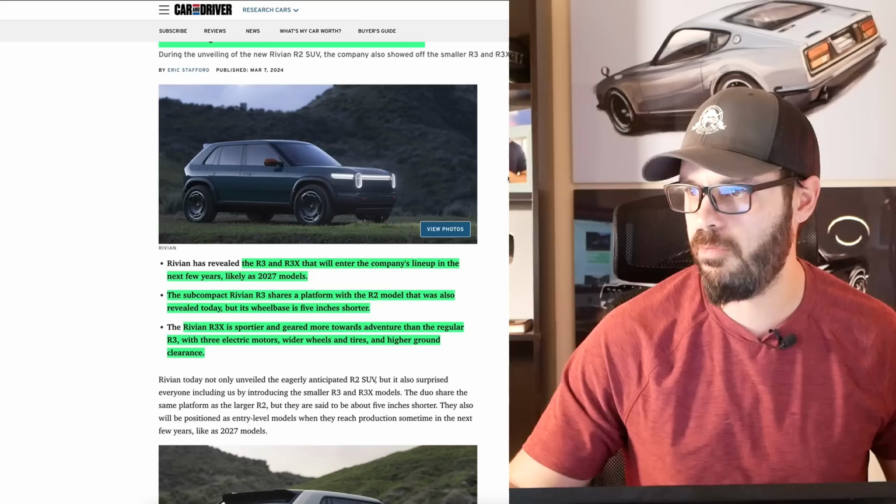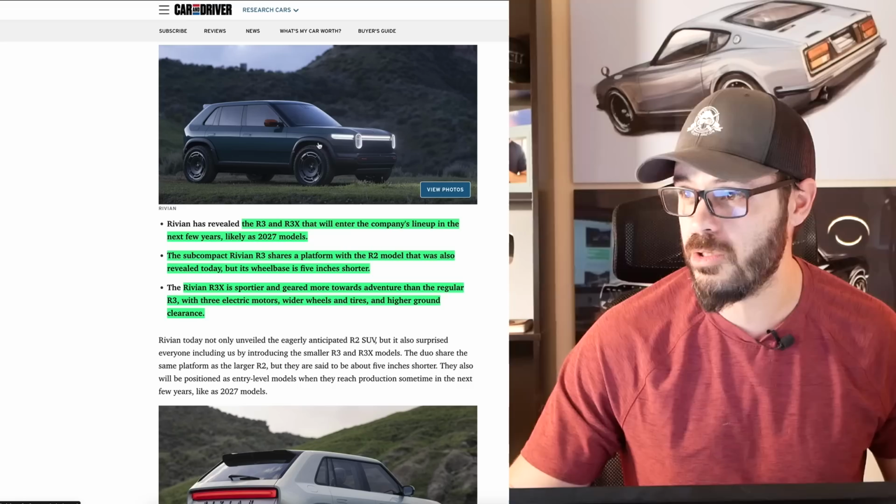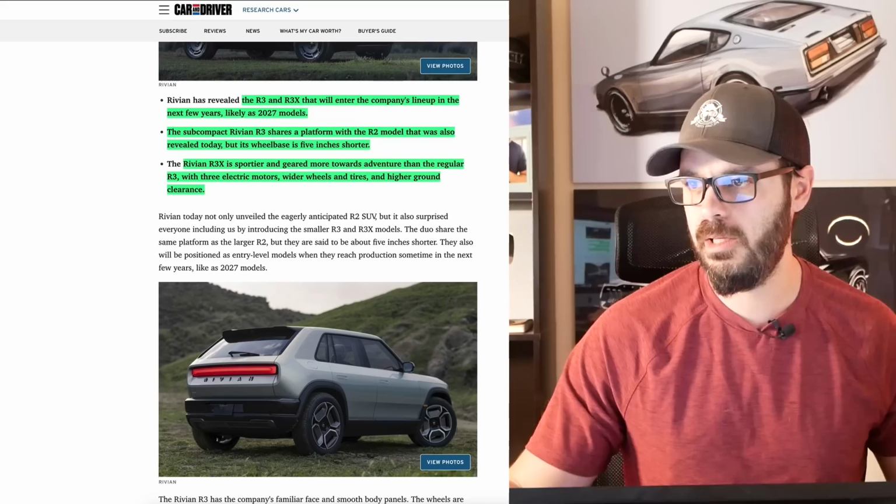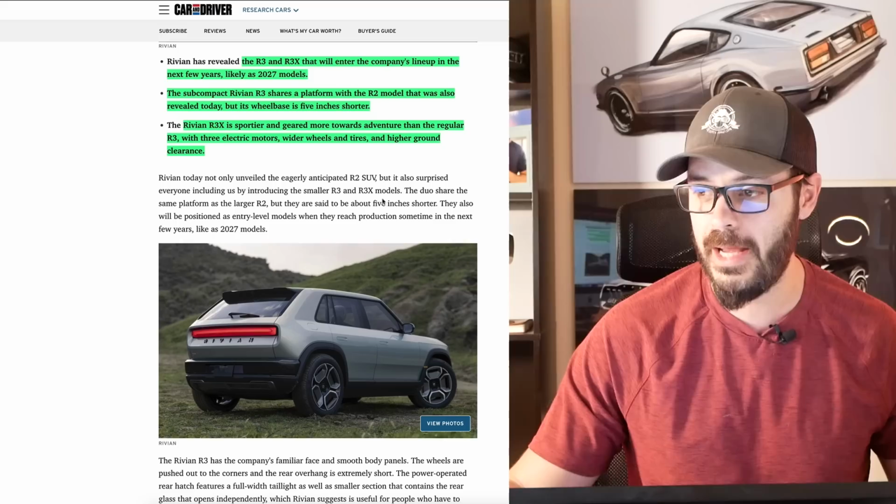So with that said, let's first of all quickly have a look at some of the specs for this car. The R3 and the R3X are entry level electric SUVs. I don't know, I guess this plastic cladding makes it an SUV and it's easier to sell than calling it a hatchback. And they will most likely be sold as 2027 model years. It shares the platform with the R2 that was also unveiled today. It is 5 inches shorter, and I think that makes a big difference to the overall feel for this car. I think it looks fantastic with the shorter wheelbase.